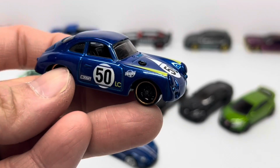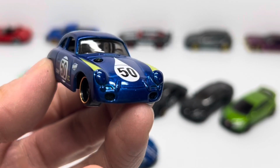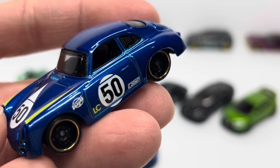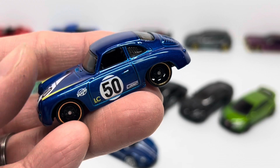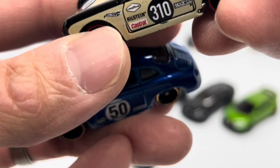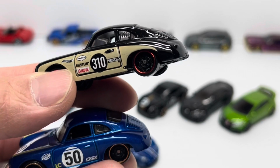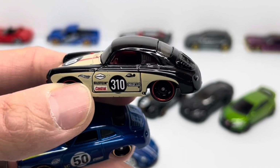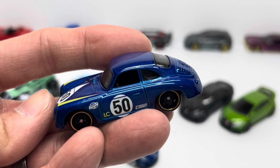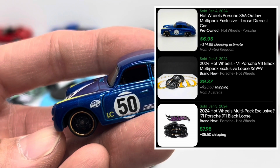The third multi-pack exclusive out of this 20 pack is this Porsche 356 Outlaw, and this is a casting that is not a stranger to being a multi-pack exclusive. We've seen it a number of times last year. I even believe there is another color scheme for this exact tempo here. But I know 2023, this was also the other color scheme that we saw, both in racing livery, kind of period correct. But I know we had a number of different color variations of this black one as well too. But nonetheless, another Outlaw color variation right now, secondary market, sitting at $5.